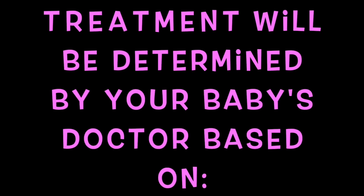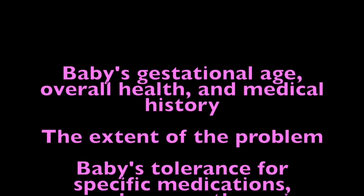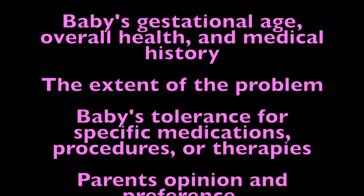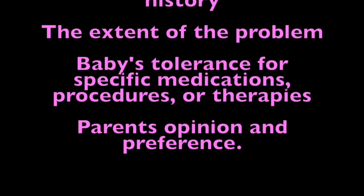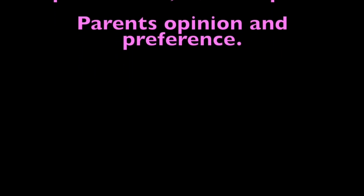Treatment will be determined by your baby's doctors based on the baby's gestational age, overall health, and medical history, the extent of the problem, the baby's tolerance for specific medications, procedures, or therapies, and parents' opinion and preference.